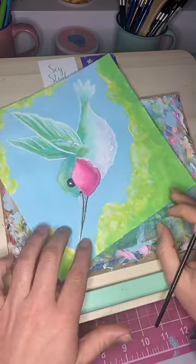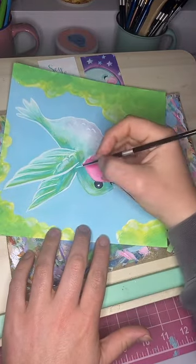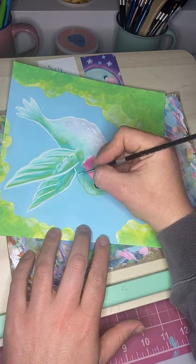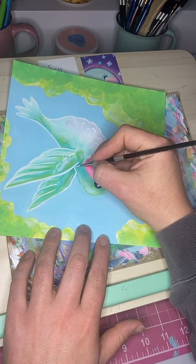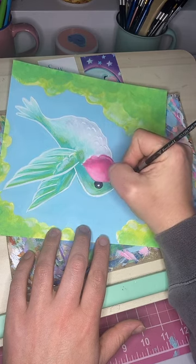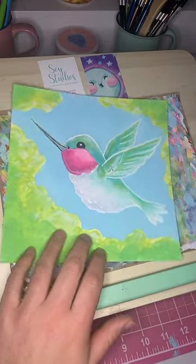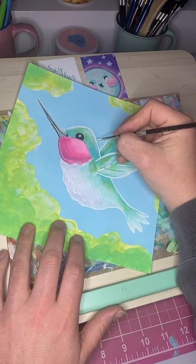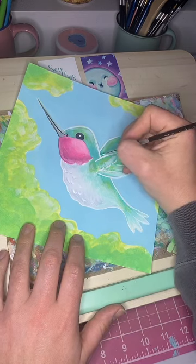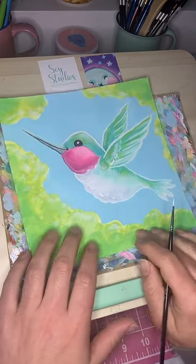I really like how the wings are glowing. This is fun. Plus, they move so fast, so it looks like the light hits them in a way that just sparkles. Even more fun.